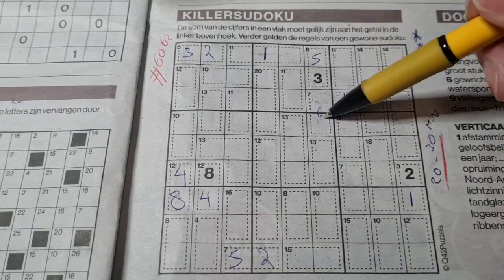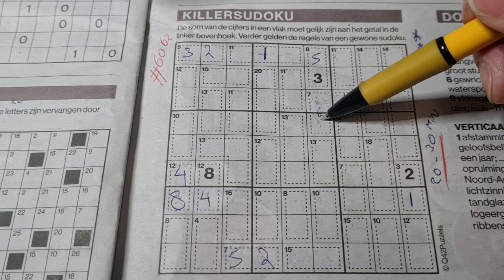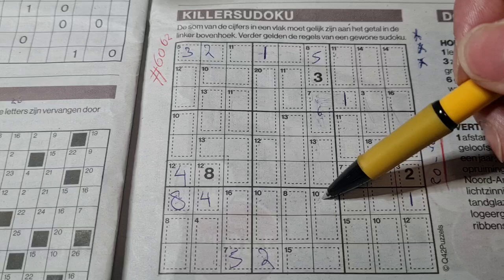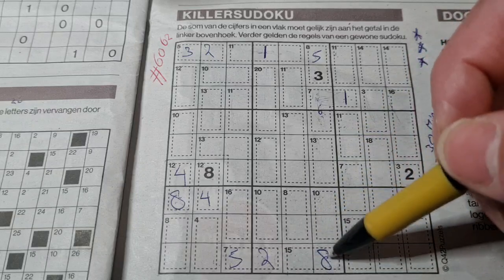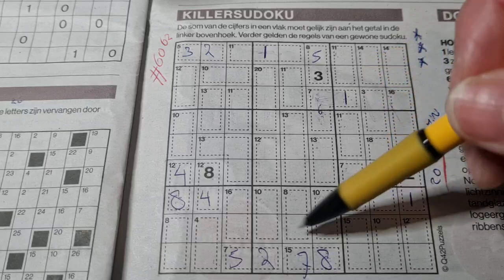So 8 plus 6, these two boxes together, is 14. 14 plus 13 is 27. 27 plus 10 is 37. So 45 minus 37 is an 8. In a box of 15, the combination will be 8 plus 7 is equal to 15.